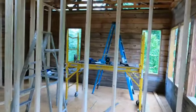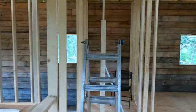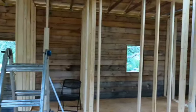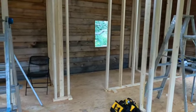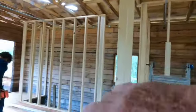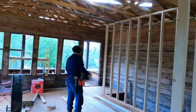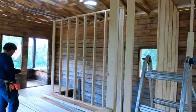Yesterday, if you watched the earlier part of our video, we got all the walls up. We're going to go back now and put our jacks in for our doors, and we've got a little short wall to build right over in here. And then I think I'm going to be working on my arches today for the pass-through bar area and into the hallway. So that's going to be the plan. Like I said, it's nice weather and we're enjoying it. We're fixing to get at it.